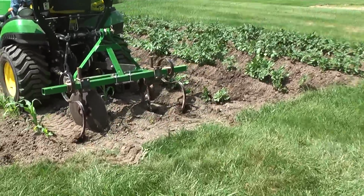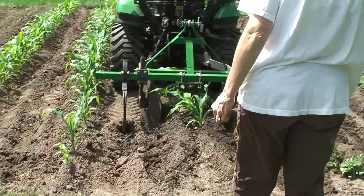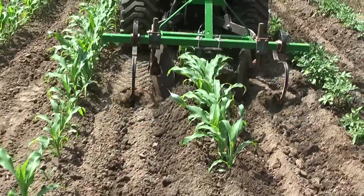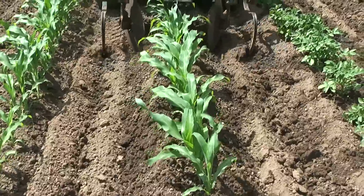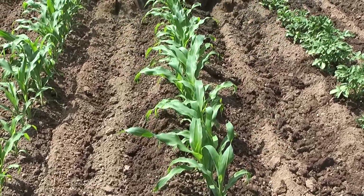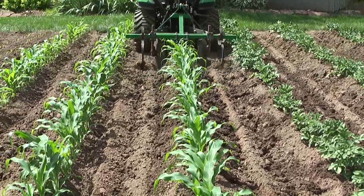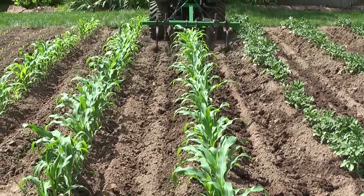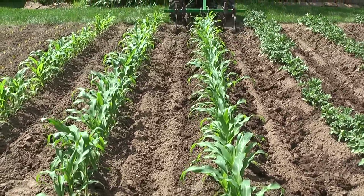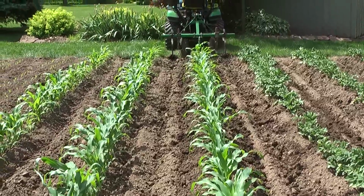Alright, we're going for it. I think it's okay. Let's do it. Good. You're fine. Good. How do you think this is working, Mom? This is working better if you're supposed to hill corn. But that looks really good, actually. He's trying to cover up some of the ones that fell over. Provide additional support.